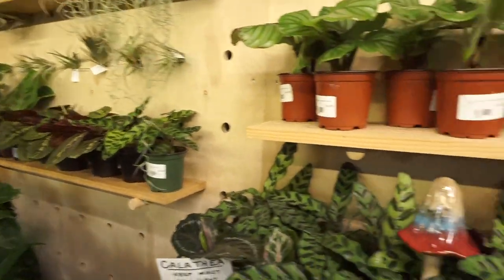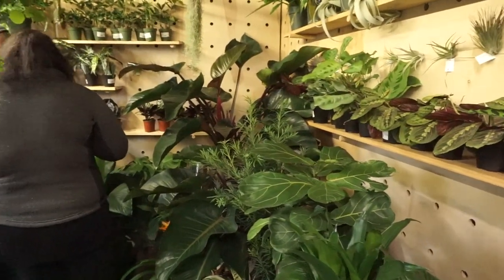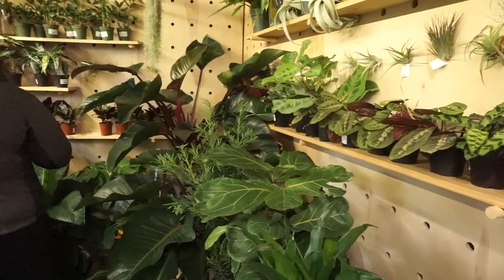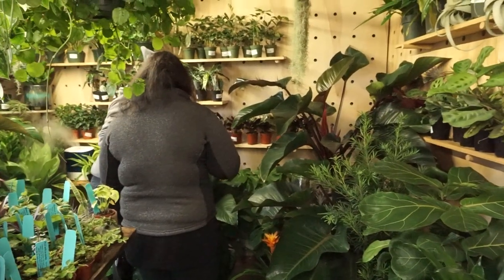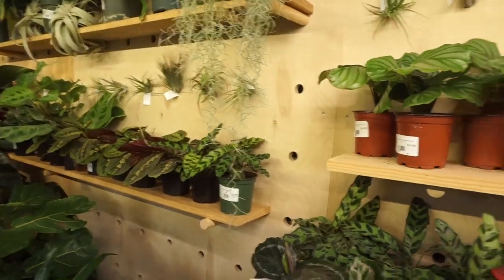Okay. But these are grown by my grower, so that's why they come in rather robust and usually looking a little bit better. If I get them trucked in from Florida, they'll start to decline. Oh my god, that is so cool.